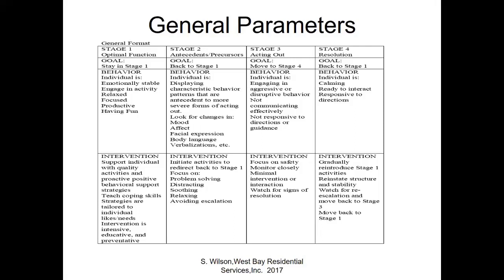In stage 3, the acting out stage, typically the individual is engaging in aggressive or disruptive behavior. They're not communicating effectively. They're not responsive to directions or guidance. As I said before, the focus is on safety. We're monitoring closely. Intervention is really minimal. Interaction is definitely minimal. We probably are going to discontinue attempts at rationalizing or verbalizing. We may give brief verbal directives, like please go sit in that chair, please sit on this mat, that kind of thing. But beyond that, we're probably not going to be trying to reason with people or interact verbally with them.